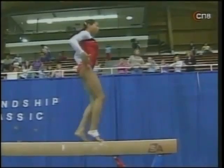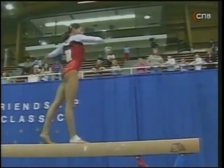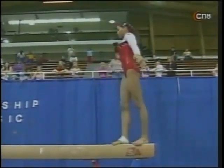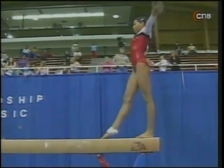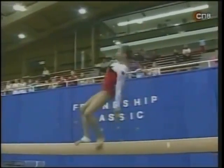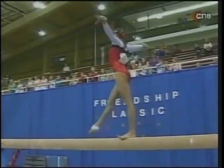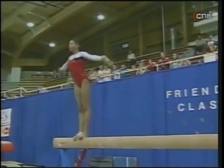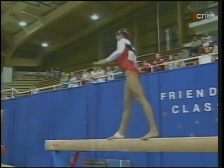Nice, solid punch front semi. And there's that 360-degree turn that's required that I see so many gymnasts wobble on. And I was one of them for a while. A little wobble there, that might be a tenth of a deduction. Yeah, she just didn't get quite the lift that she needed to get up and over and onto her feet.